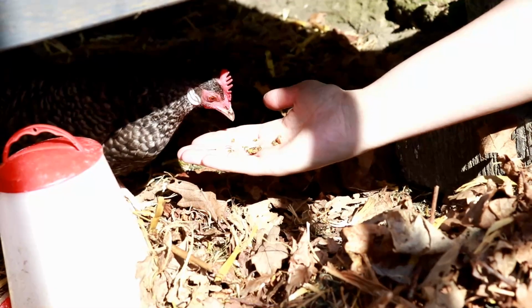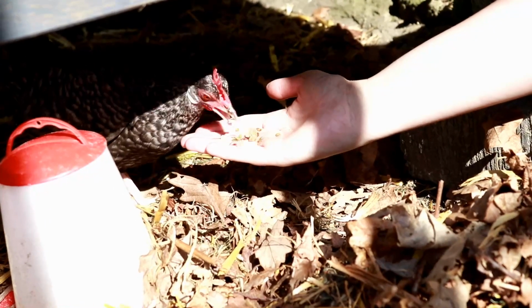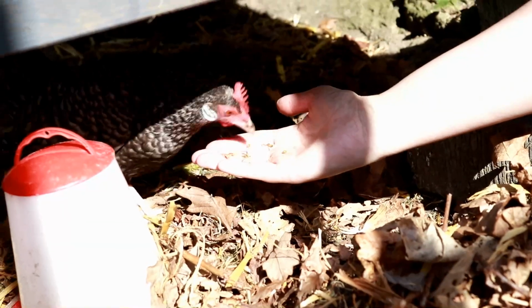You don't have to do anything fancy when giving your hens shells to eat. It's just a case of clean them and break them up so that they're small enough to be easily taken.